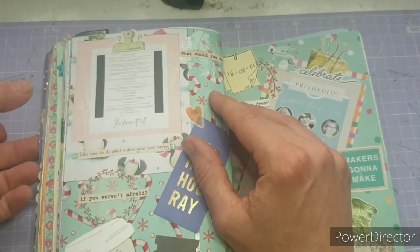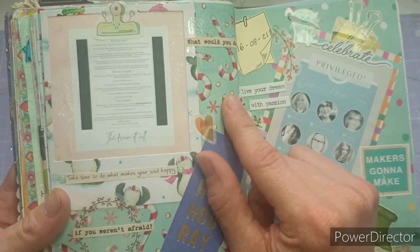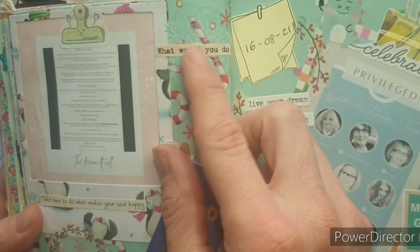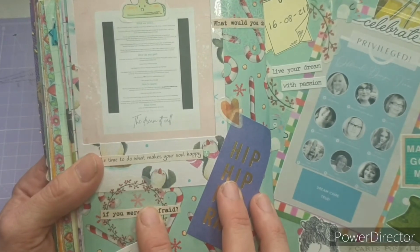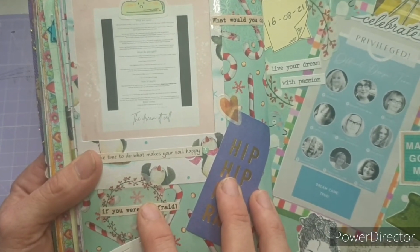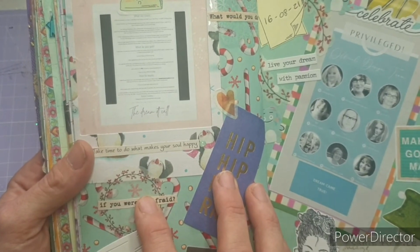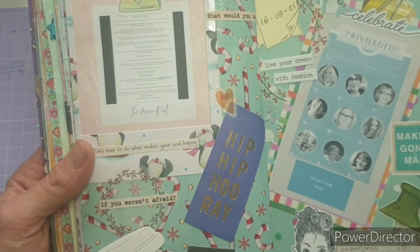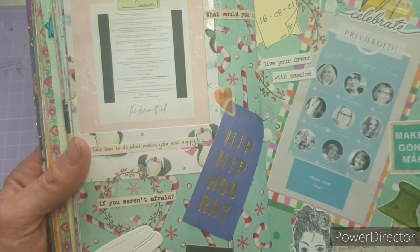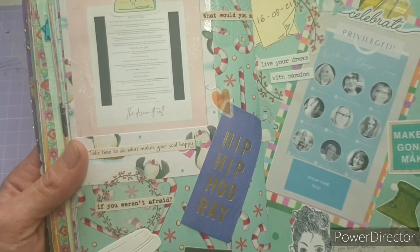So I have got here Made by Elves, and I'll tell you why in a second, but that's in the background. I've got What Would You Do If You Weren't Afraid, because it is quite scary putting yourself out there. You're kind of scared of the rejection, especially when it's something you want more than anything. And yeah, it can be quite scary to put yourself out there.